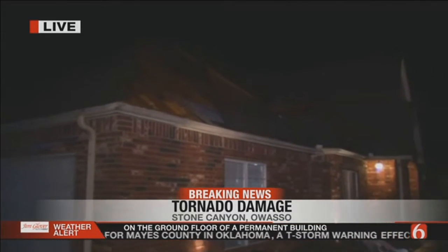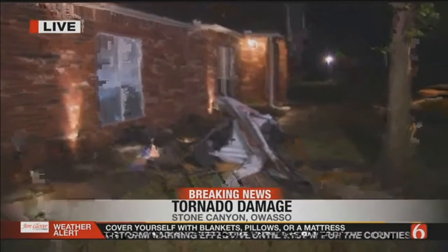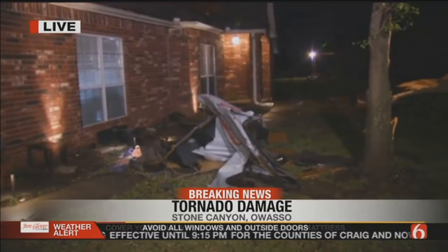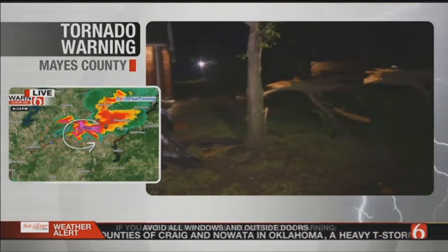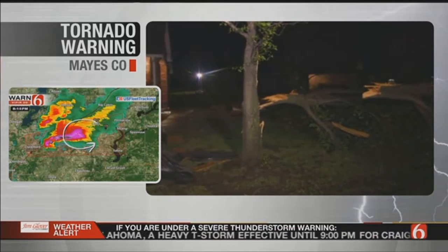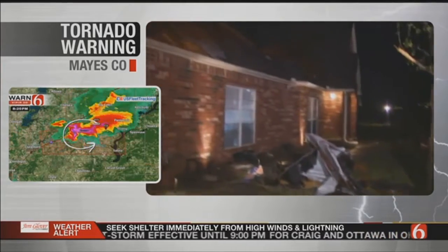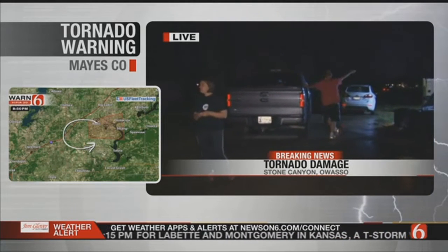Now, we've seen some roof damage to some homes in this area, as well as the roof of some homes that are under construction. This is a booming neighborhood. Several homes are under construction. We've seen some trees down and some vehicle damage as well. Folks here are just very, very thankful that, at least that we know of at this point, no one was seriously hurt. Michael Ellis, he and 5 other family members were inside the home when that tornado hit. He said it just shook the house violently.